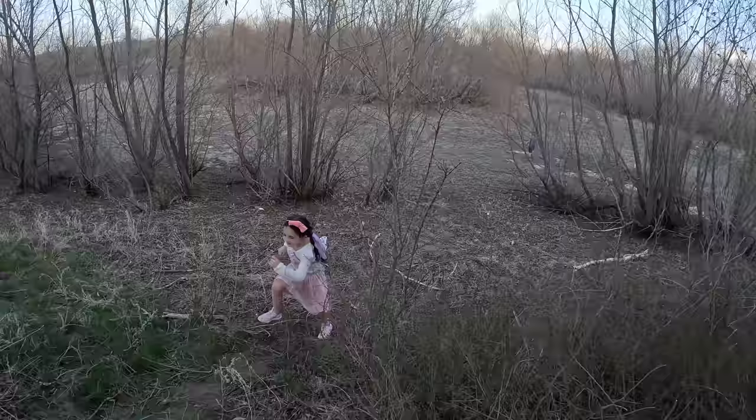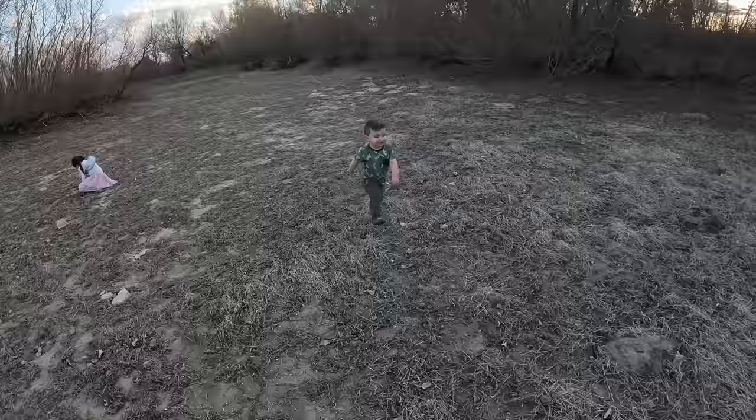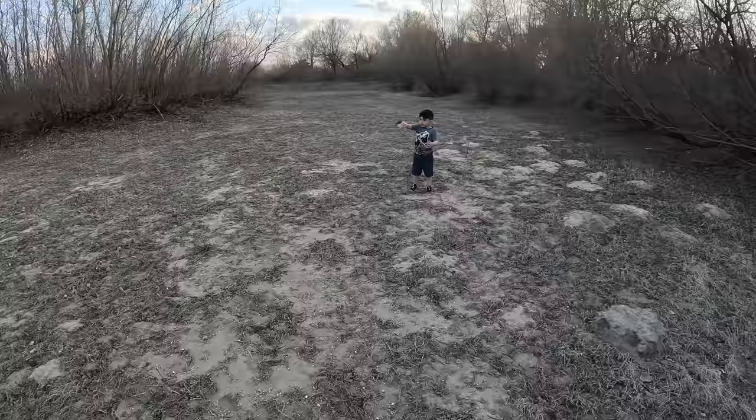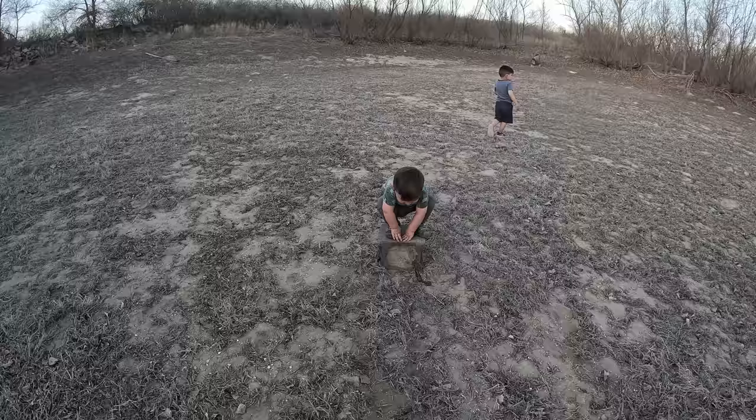What'd you find? Tiny seashells. I found a broken dusty bottle. Oh, you found some trash? Yeah, you should put it in your work. Daddy! That's cute. He's a daddy. Mm-hmm.